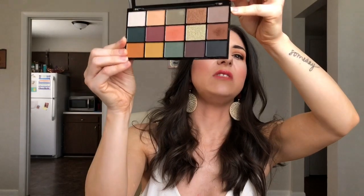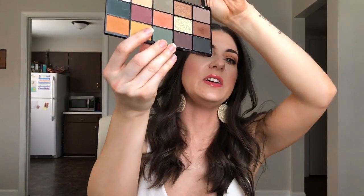The main reason that I went with this one is because I thought the shade selection on this one was just so unique and interesting. There are a lot of very unique looking shades in it, especially this one right here. The only way I can think to describe this is it almost looks like baby poop. Like, I love mustard colored eyeshadow, but this one right here is a little bit more green tone than a mustard. It's kind of more like a chartreuse, I guess.